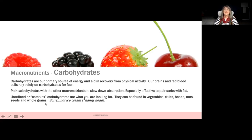Unrefined or complex carbohydrates are what you're looking for. They can be found in vegetables and fruits and beans and nuts and seeds and whole grains, not ice cream. So the simple carbohydrates are the ones that are processed really quickly and turn to sugar. And if your body can't use that up as fuel right away, then it turns to fat. So you want the carbohydrates that are more complex, like I just said, the vegetables and the fruits and the beans and the nuts. And that's the difference between the simple and the complex carbohydrates.